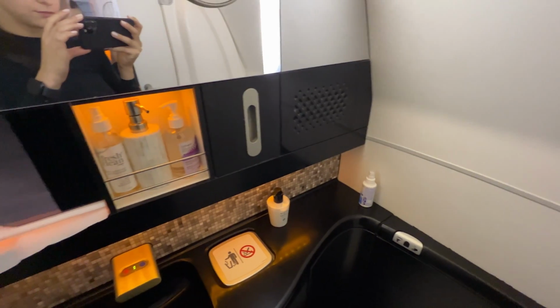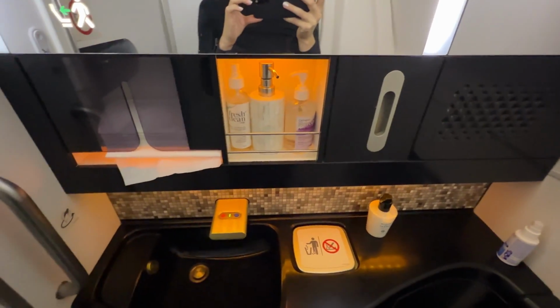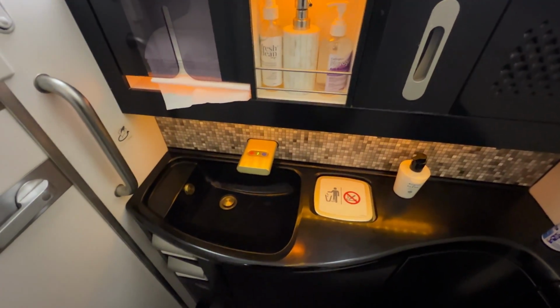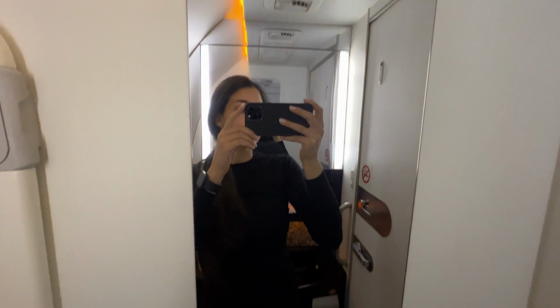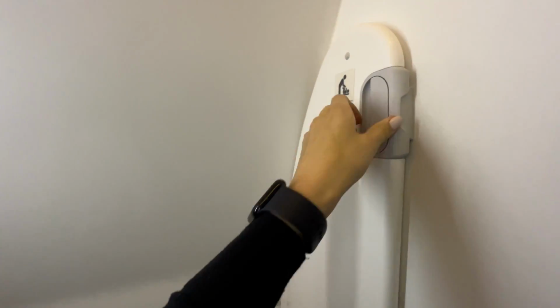You can find some more products in the restroom like your hand cream and sanitizers. There's also a full-length mirror and this baby change table.